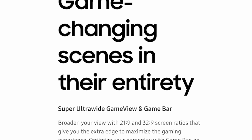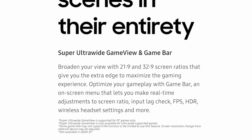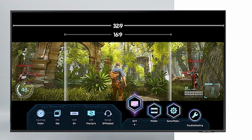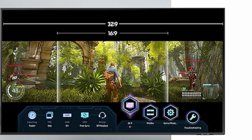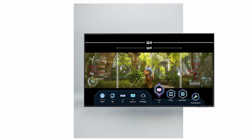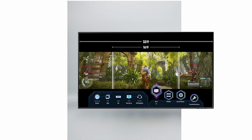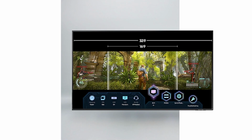If you are into gaming, then you will love game-changing scenes in their entirety with the super ultra-wide game view and game bar. Broaden your view with 21:9 and 32:9 screen ratios that give you the extra edge to maximize the gaming experience. Optimize your gameplay with Game Bar, an on-screen menu that lets you make real-time adjustments to screen ratio, input lag check, FPS, HDR, wireless headset settings and more.